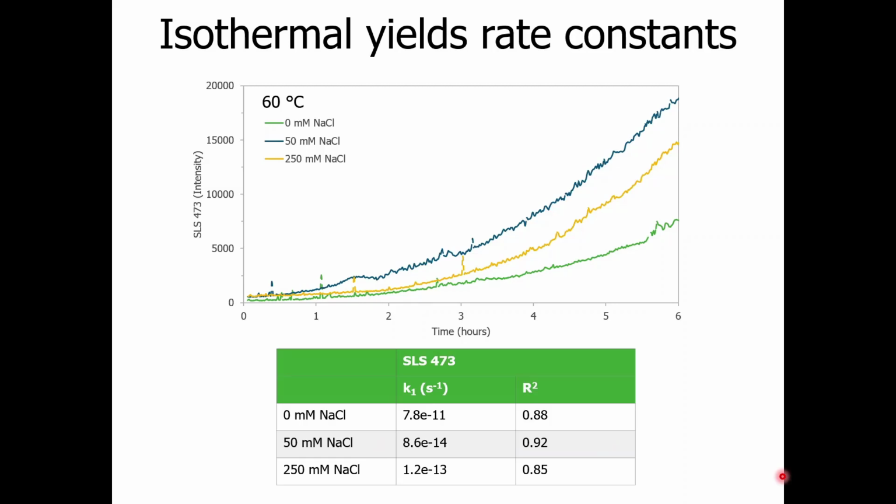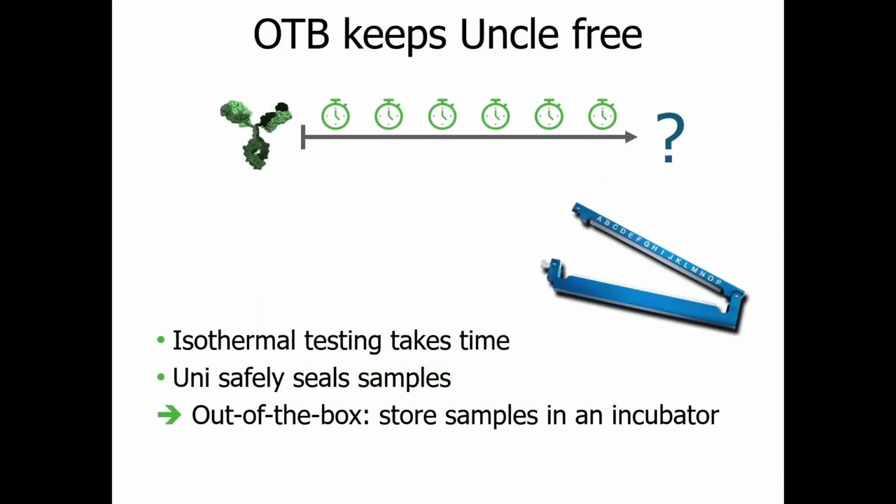Isothermal experiments like this can take a lot of time. So in this case, it only took 6 hours, but you can in principle devise an isothermal that takes several days, up to a week, and that kind of locks in your instrument for the duration of that experiment. But because isothermal testing takes time, and because we know that our samples are safely sealed in the uni, we thought it might be really nice to have another set of applications in UNCLE that we termed the out-of-the-box apps. As the name suggests, you incubate outside of UNCLE.